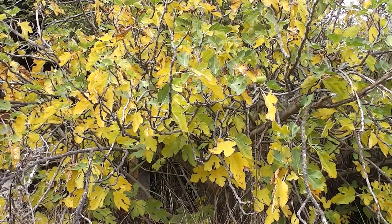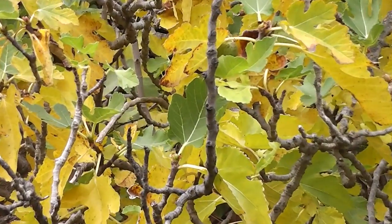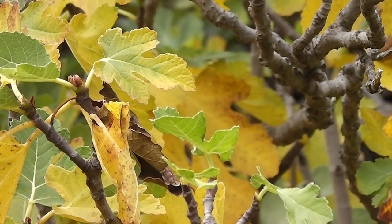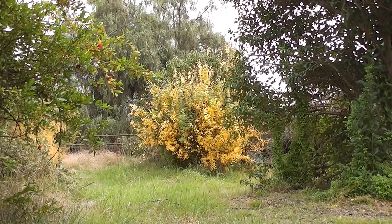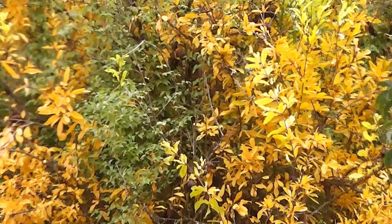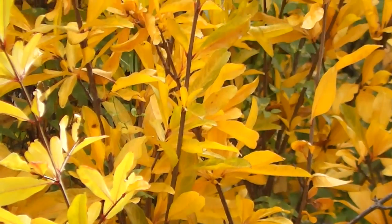There's a fig tree. And all the fig leaves are turning yellow. There's a pomegranate bush, look. The pomegranate bush has turned golden. All golden and lovely. A beautiful golden leaf display.